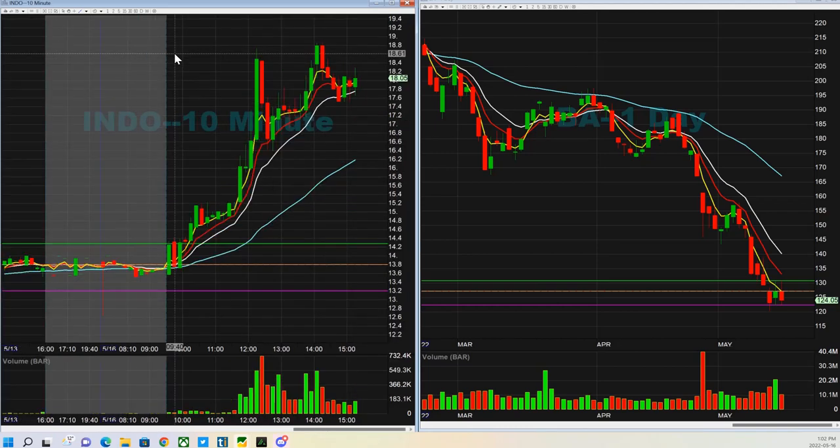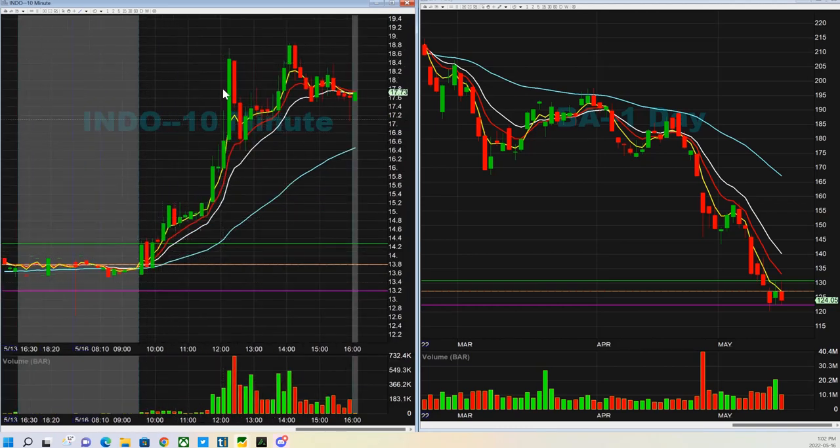We also did Indo on the equity side, long from 1490s, and obviously we got a nice little push on this for almost 4 points to the upside. So not a bad little trade there.